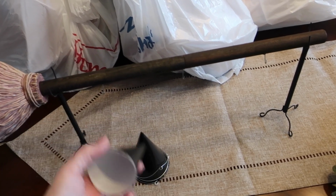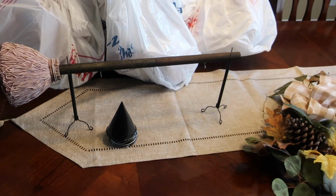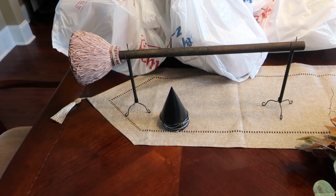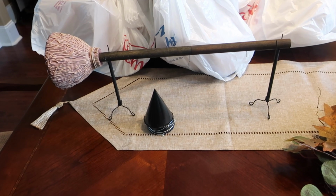So anyways, at least it was very inexpensive, but I thought this would be really cute for a little snack time thing. When it arrived, I was a little bit disappointed because this is not going to work for what I had in mind.